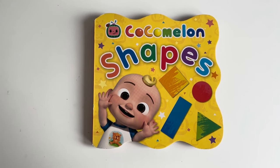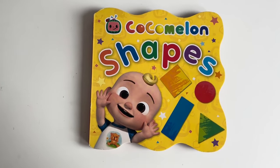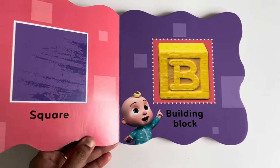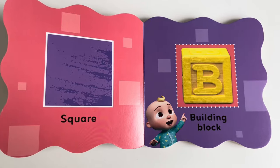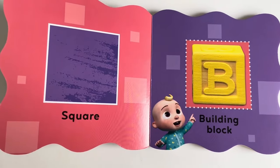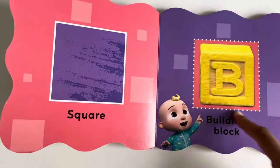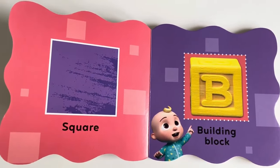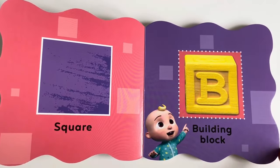CoComelon shapes. Shall we learn about the shapes? Square. Building block is a square. It has four sides.